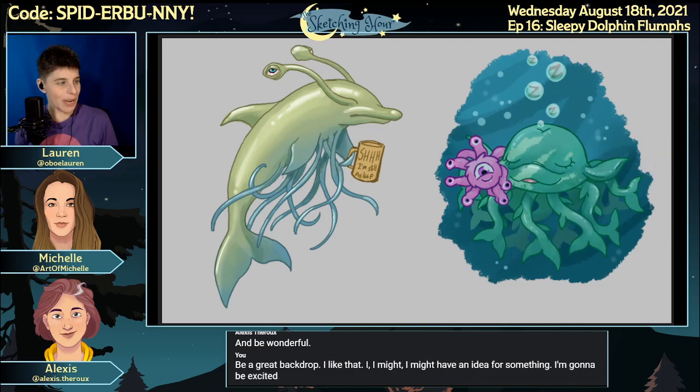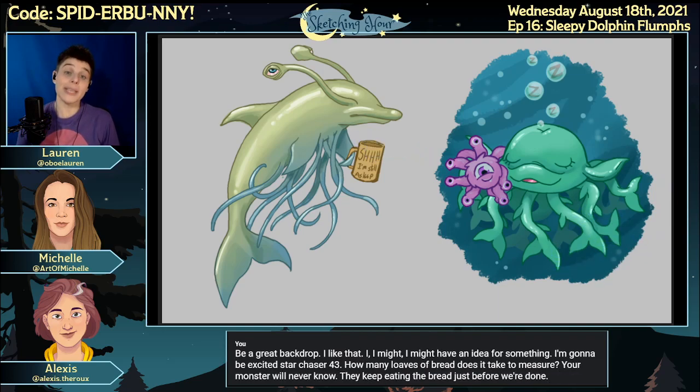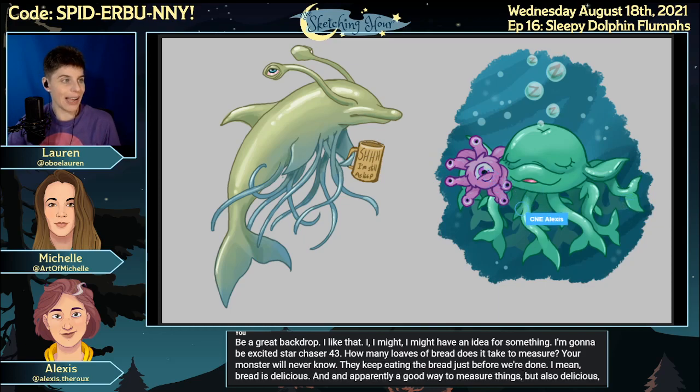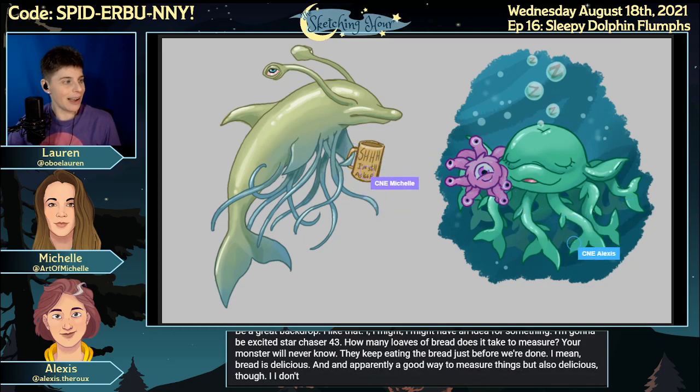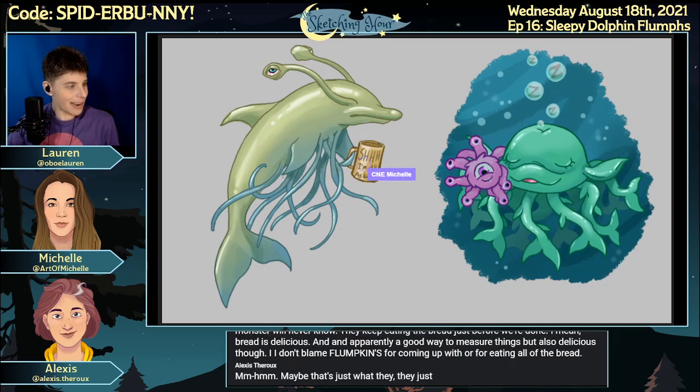Star Chaser 43, how many loaves of bread does it take to measure your monster? We'll never know. They keep eating the bread just before we're done. I mean, bread is delicious. And apparently a good way to measure things, but also delicious. So I don't blame Flumpkins for eating all of the bread. Maybe that's just what they eat. They just eat bread.